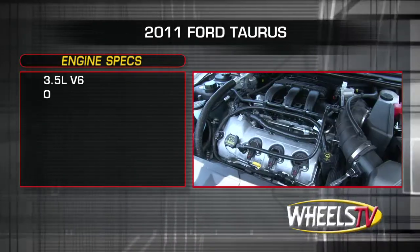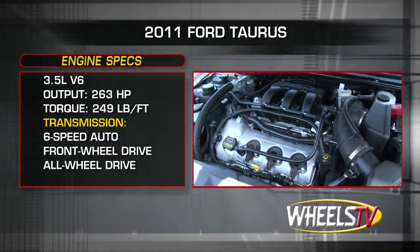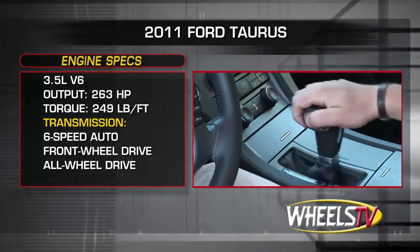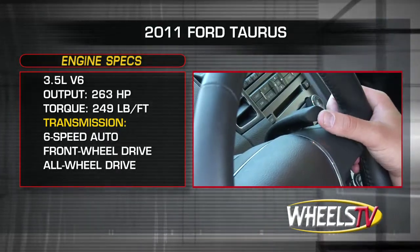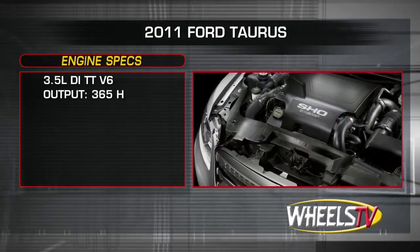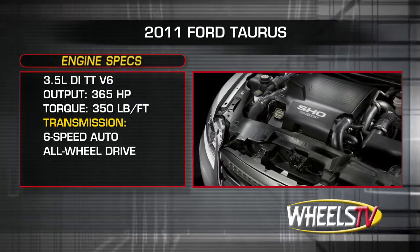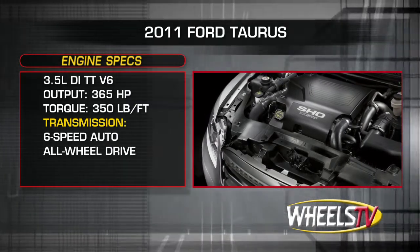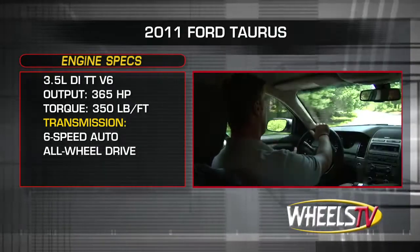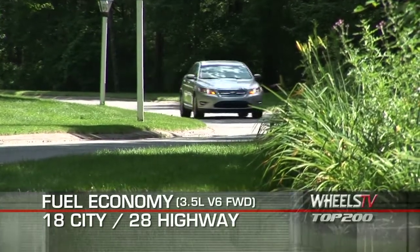Base power for the Taurus is a 3.5-liter V6, sending 263 horsepower and 249 pound-feet of torque through a 6-speed automatic transmission with optional paddle shifting to the front wheels or available all-wheel drive. The performance-oriented Show gets a direct-injected twin-turbo V6, sending 365 horsepower and 350 pound-feet of torque through a 6-speed automatic to standard all-wheel drive. Here are the highest and lowest EPA estimates for fuel economy.